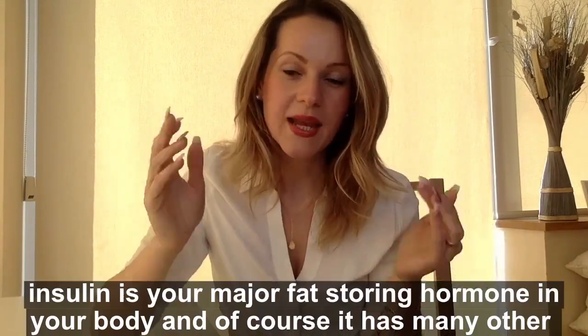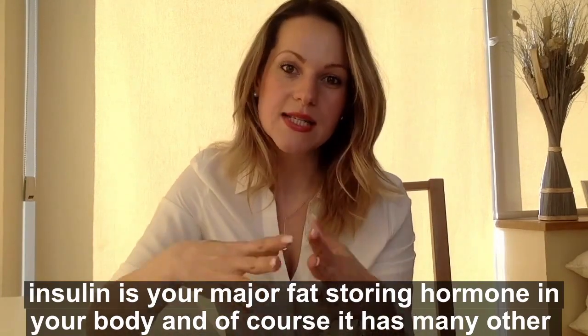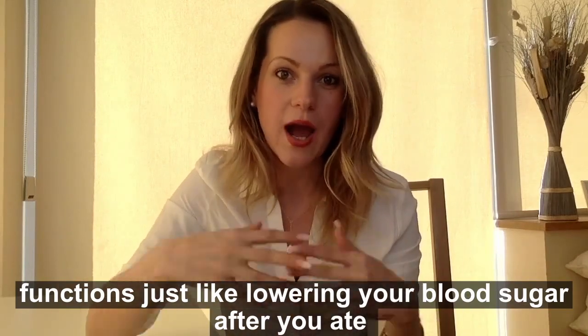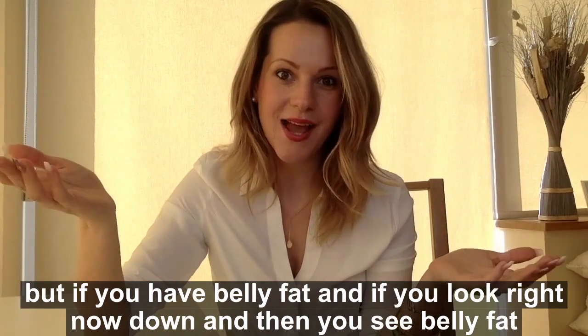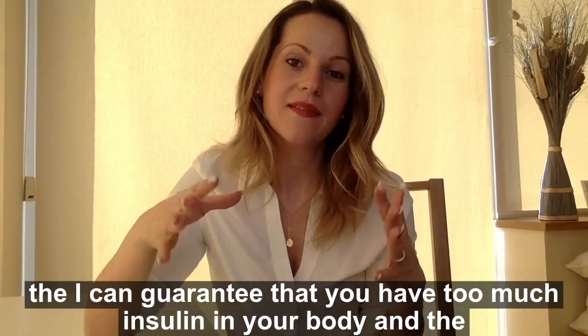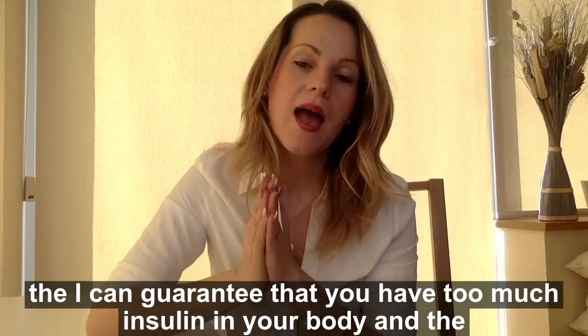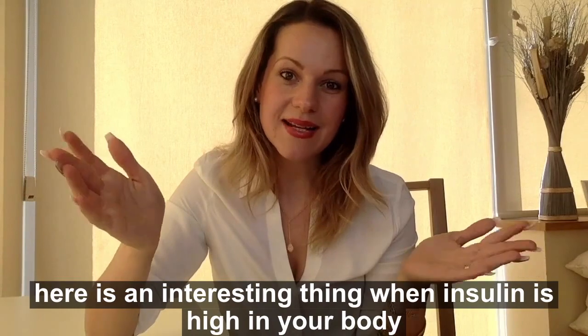So what is insulin? Insulin is your major fat storing hormone in your body and of course has many other functions, like lowering your blood sugar after you eat. But if you look down right now and you see belly fat, then I can guarantee that you have too much insulin in your body, and the same is true if you experience back fat.